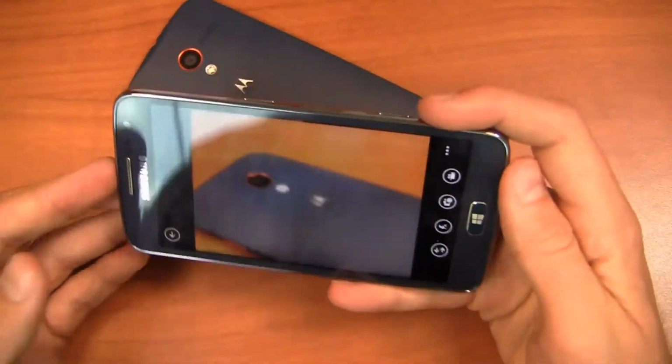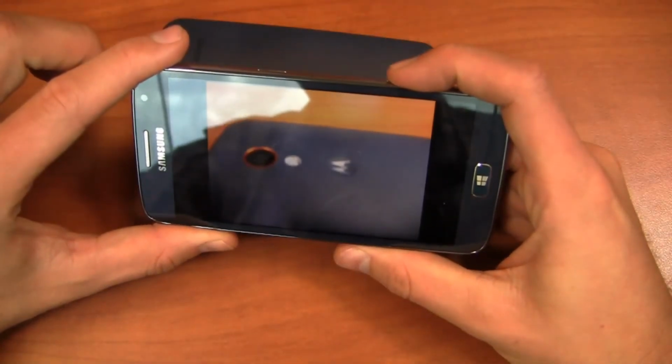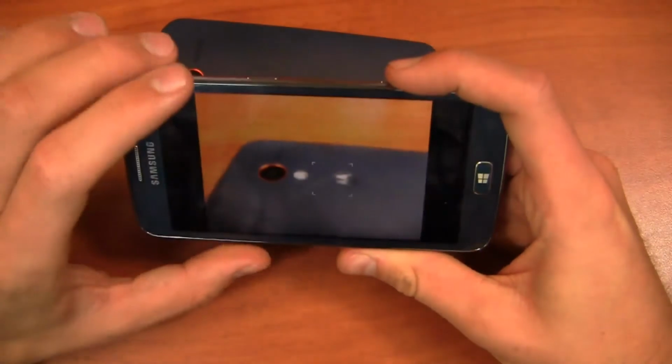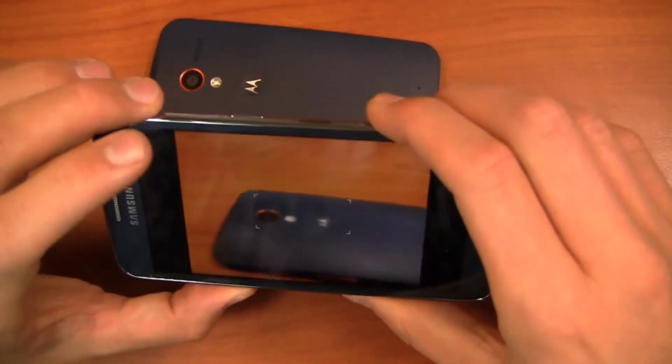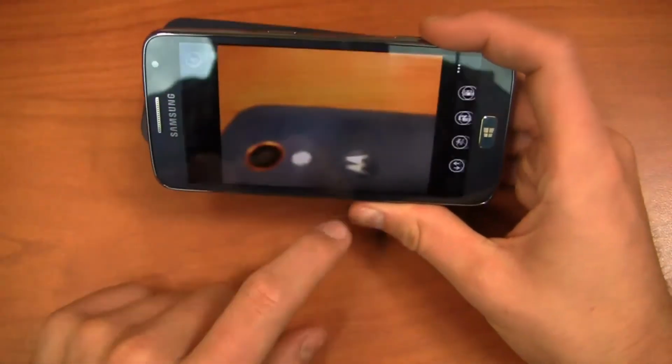Now I will say overall the camera is actually pretty decent on this device. It's not bad at all. And you can see even zooming in pretty close to the Motorola stuff, I found the images to be pretty nice in terms of overall quality. Let me get this focused in. And let's see, there we go, much better. Overall, pretty clean looking image there. Haven't had any issues whatsoever with it.